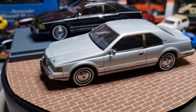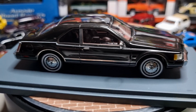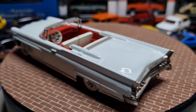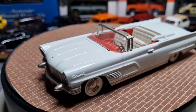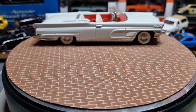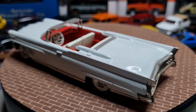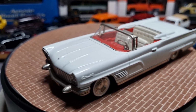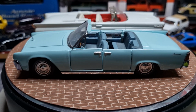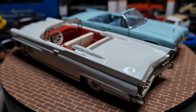And then from Brooklands, I've got a 1958 Continental Mark III convertible. And this is huge. And then from Franklin Mint, I've got this beautiful mint green 61 four-door convertible. And that has opening doors and an opening hood, but it's a little bit difficult to open. So I'll get rid of the big one.